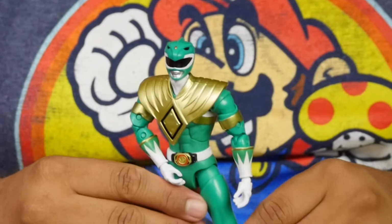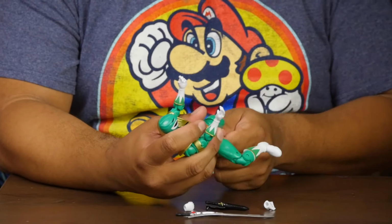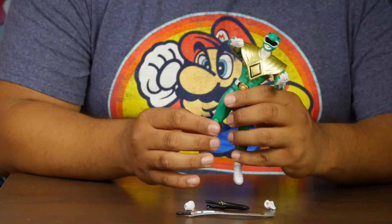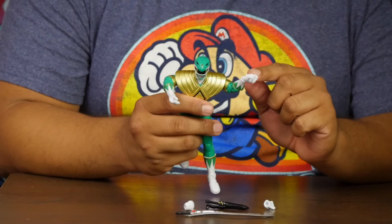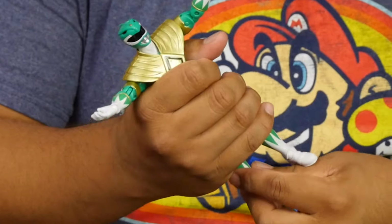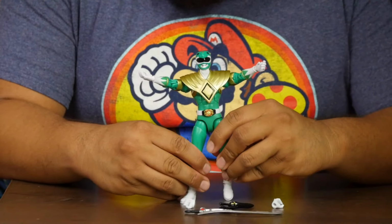You have the Green Ranger. Has that cool flexibility. Only thing, this one is squeaky. Oh, this one too. There's some things that I, just looking at this action figure, I like and don't like personally. Number one is the hands, the ball joints on it. This series was made by Bandai, unlike the White Ranger, which was made by Hasbro. You could see some differences.